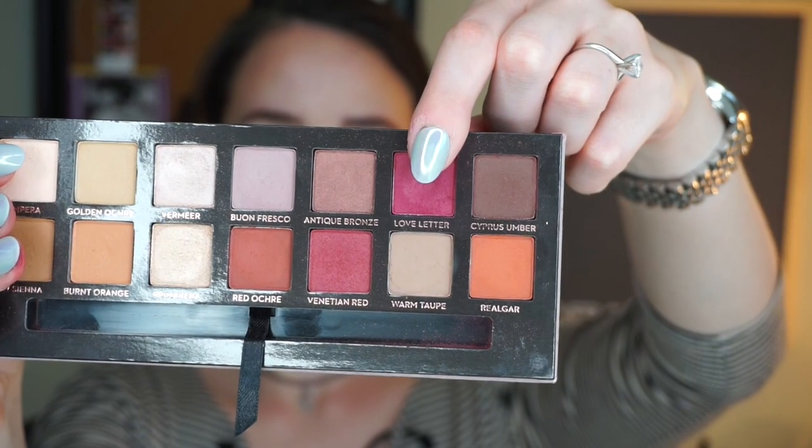As you guys can see, this shade from the Wet n Wild palette is clearly a lot more pigmented than the shade in the Anastasia palette. Now from the Modern Renaissance palette, I'm going to be dipping into the shade Love Letter. And I'm going to be focusing this shade pretty much all over my lid. Gonna dip back into that shade Raw Sienna and just buff this out and blend it.